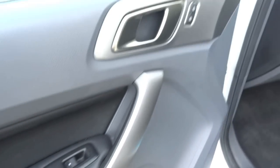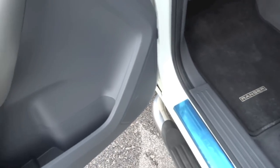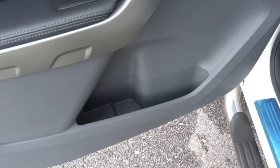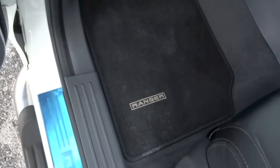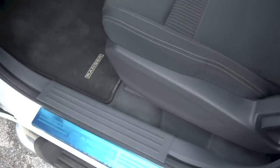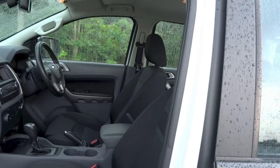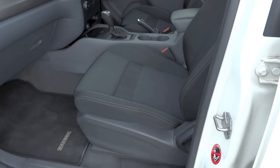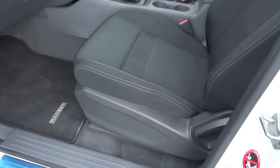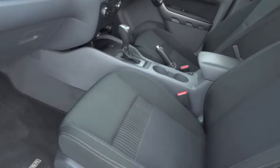Window control, central locking, speakers, bottle holder and storage. The front passenger seat in this Ranger gets full manual adjustments as well, with the same set of adjustments as the driver's side, just that this side loses out on the height adjustment and the lumbar support.